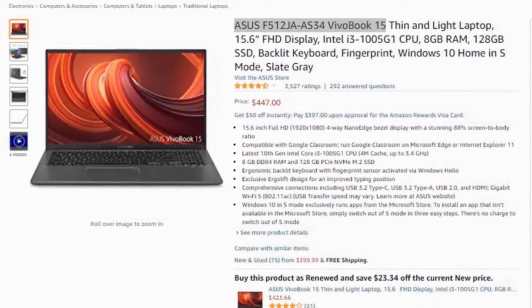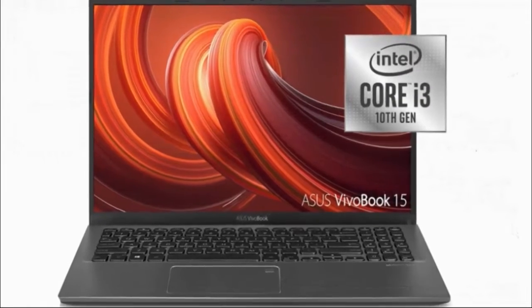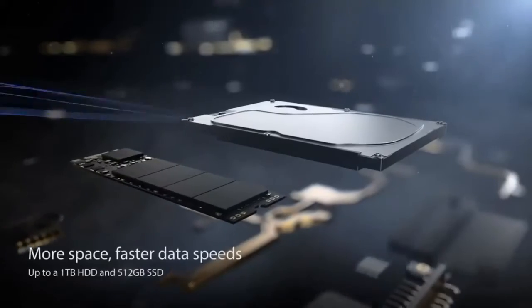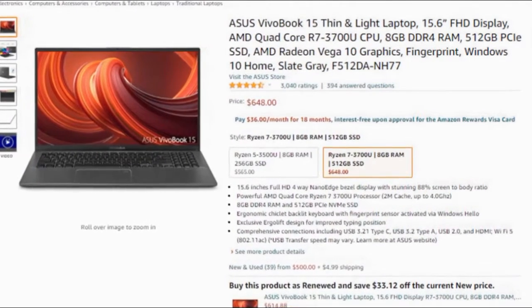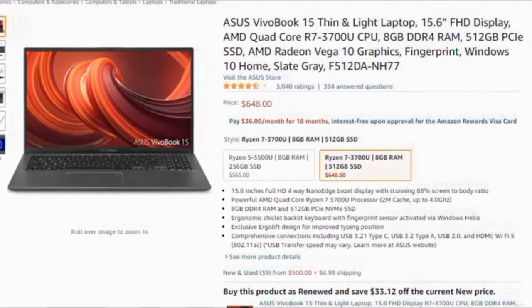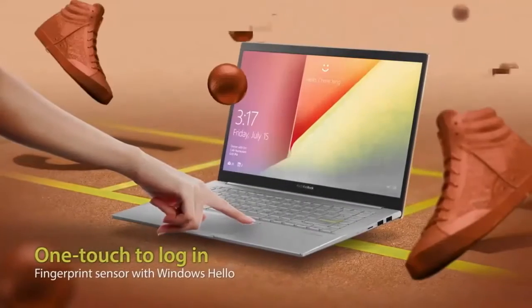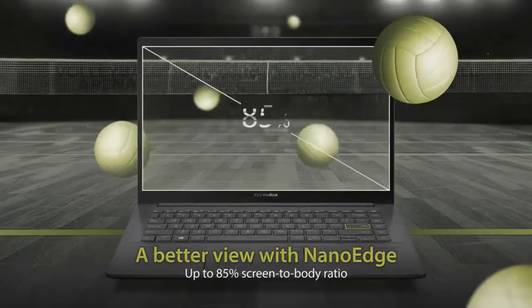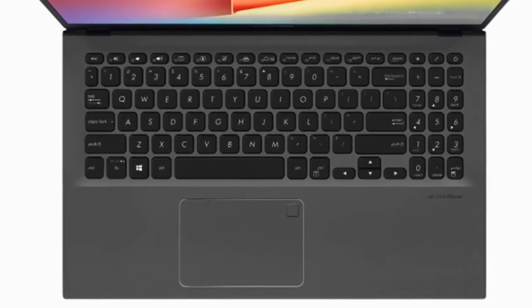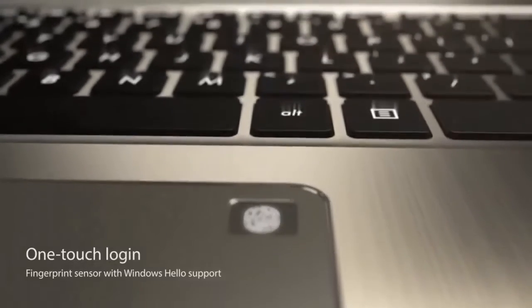The $400 ASUS VivoBook 15 featured here is an Intel Core i3 1005G1 model with 8GB of RAM and 128GB SSD storage. There's also an AMD option with a Ryzen 7 3700U processor and 512GB of storage for $650. The inside of the VivoBook 15 reveals a keyboard fitted to the rest of the laptop like on ASUS premium models. The trackpad is flush on the wrist rest without being too obvious. And there's even a fingerprint scanner for locking up your system.